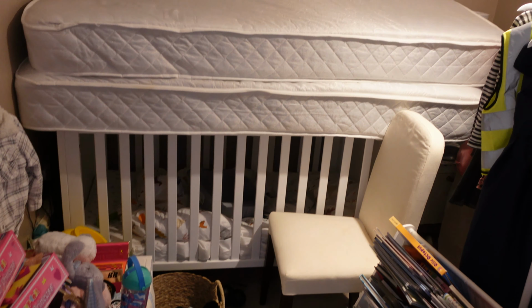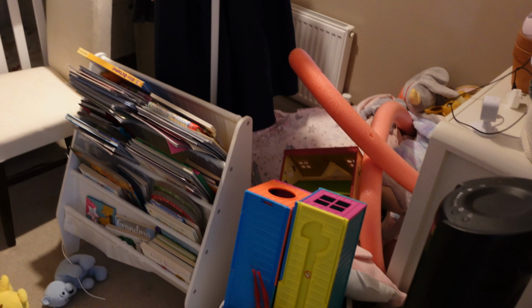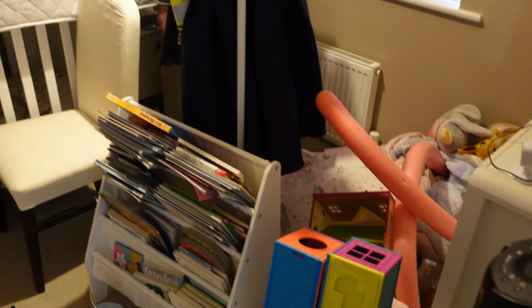This is what you don't see behind the scenes though, the absolute carnage of moving everything out of one bedroom into here. Thank goodness the kids aren't here. How are you feeling?